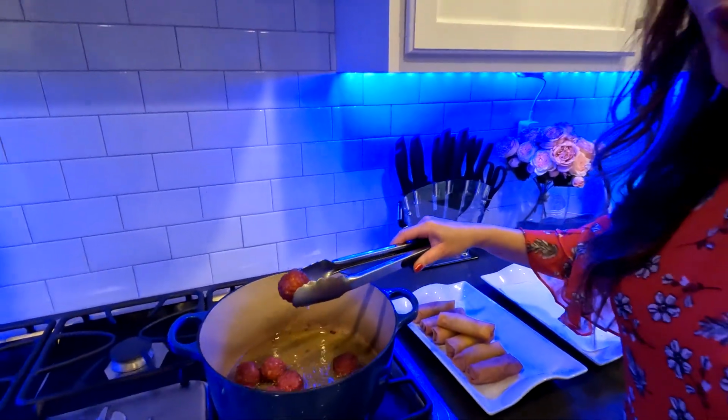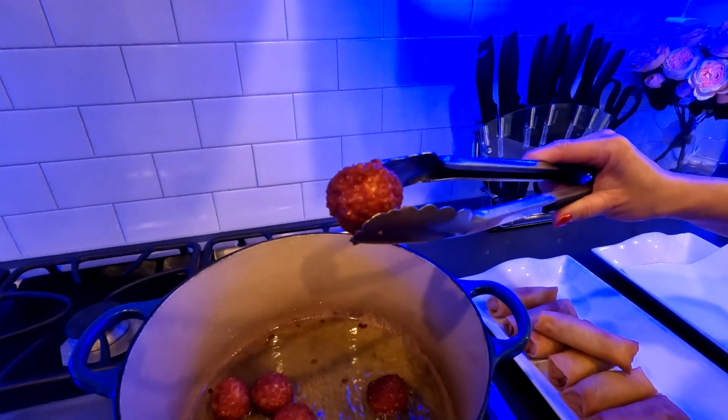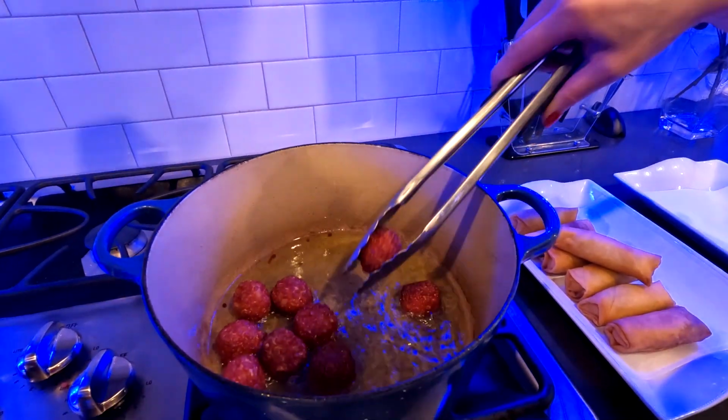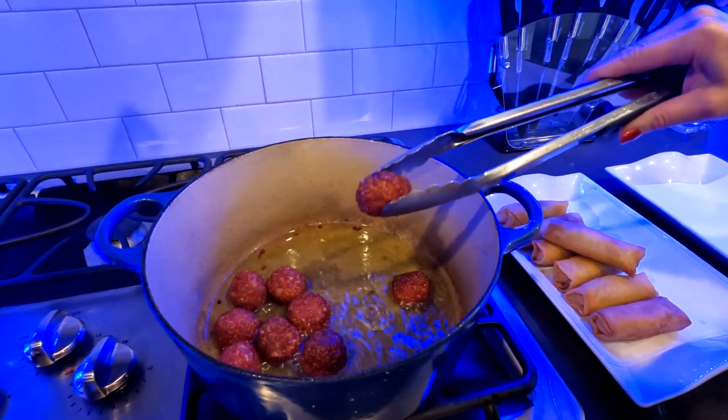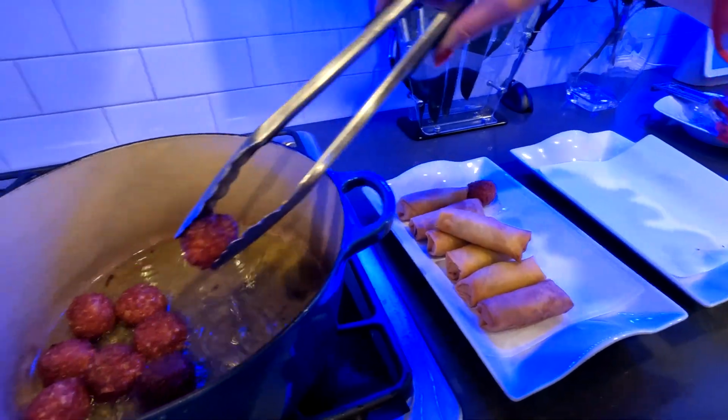Sharon, do you think this is ready? Yes, they do look ready. And look at that. They look like lychee balls. They do. And the texture outside will complement the crunchiness. Look at that. Oh, it's bouncy. Yes. I can feel the outside is still crispy, and the inside is kind of bouncy.